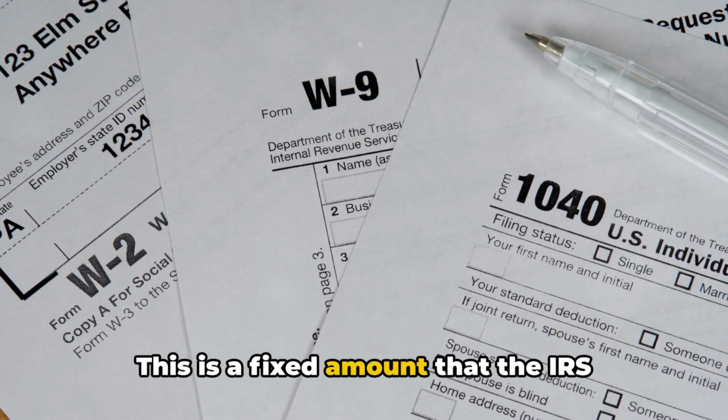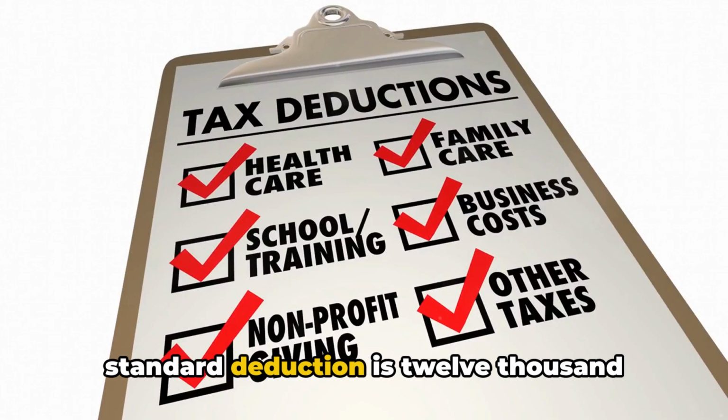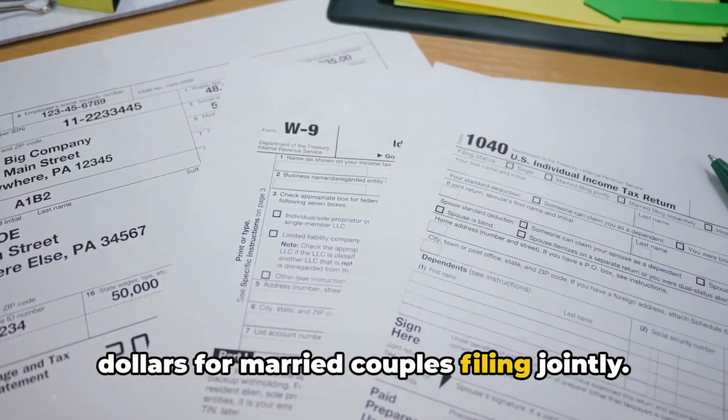This is a fixed amount that the IRS allows you to deduct from your taxable income. For the tax year 2024, the standard deduction is $12,800 for single taxpayers and $25,600 for married couples filing jointly.